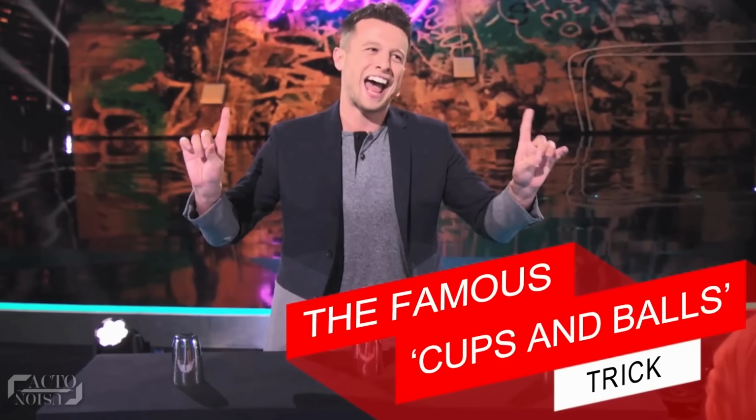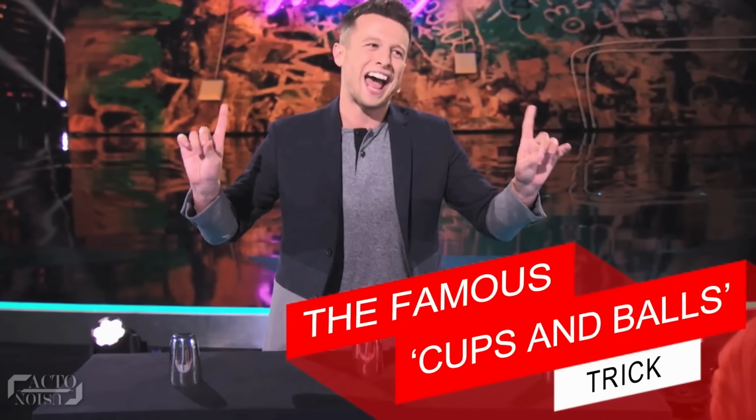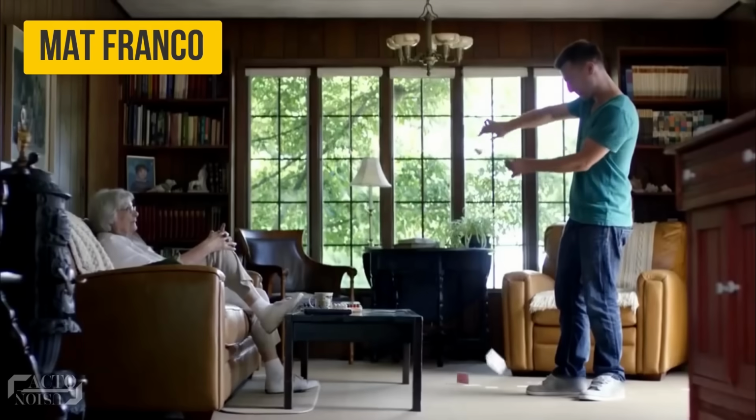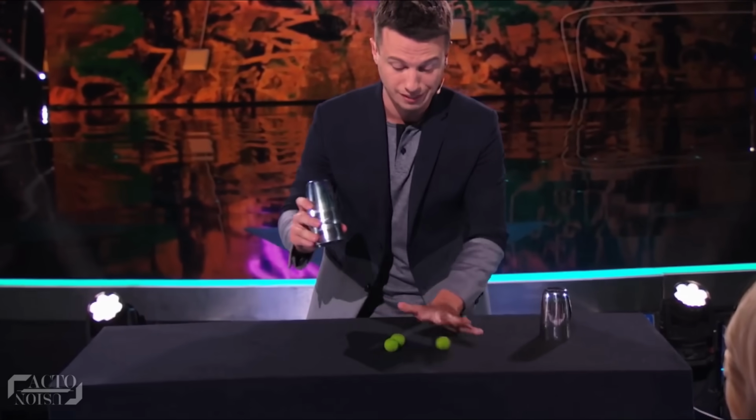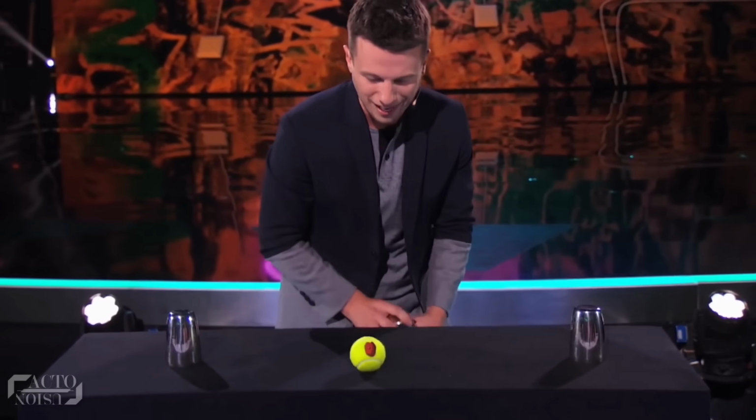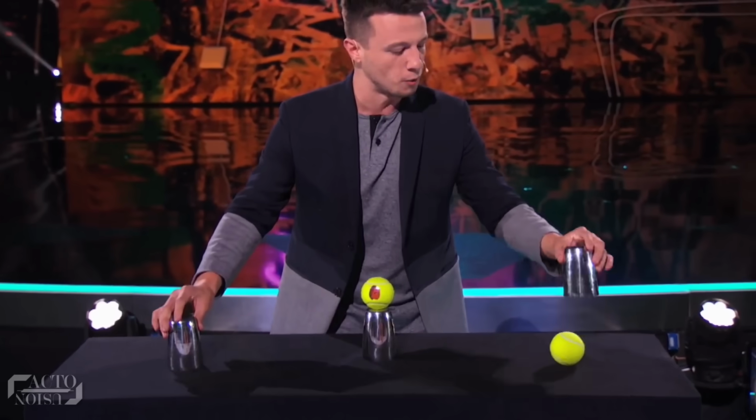At number 9, the famous cups and balls trick. Matt Franco is one such magician who can amaze anyone in the world with his famous personality-driven magic acts. He once performed a trick on a talent show using 3 glasses and 3 balls that kept repeatedly disappearing. Using his amazing storytelling skills, he moved glasses around the table, showing few tiny balls appearing and disappearing under those glasses. Finally, he ends his performance by making 3 tennis balls appear from within the glasses.